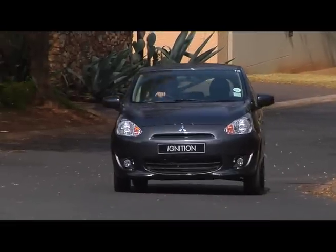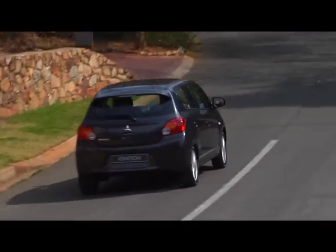Yeah, but with some entry-level cars you look at it and you think, shame, that guy obviously could only afford that car. Like a Chevy Spark looks like a student car, whereas this, maybe in some colours it crosses over, but I was impressed.